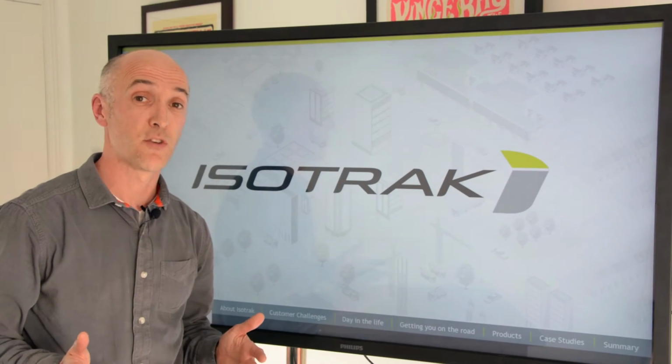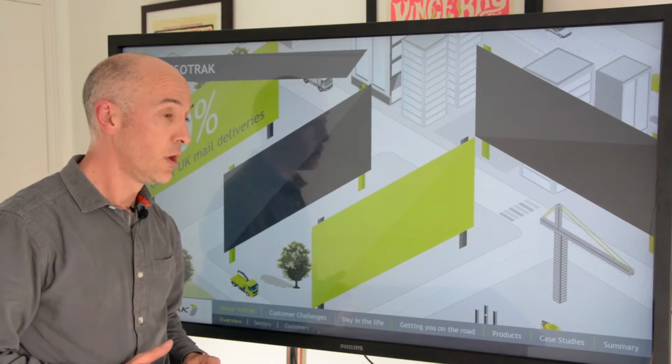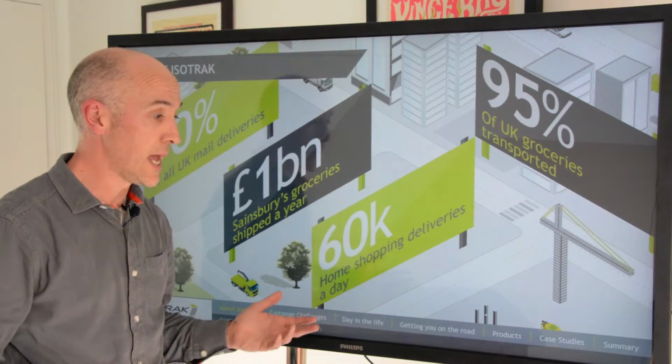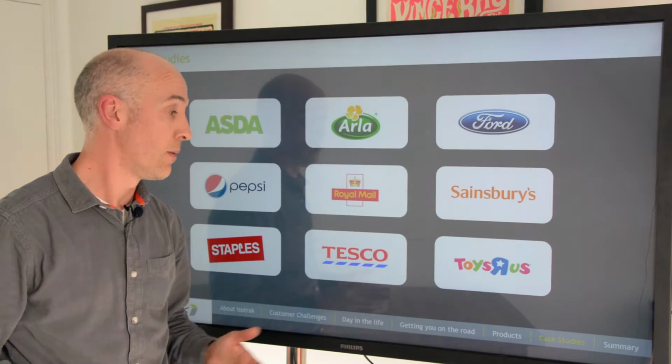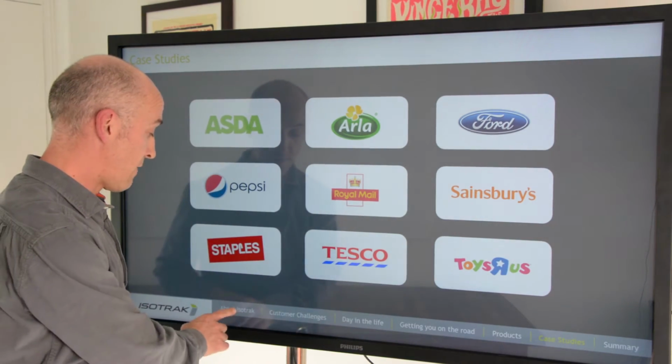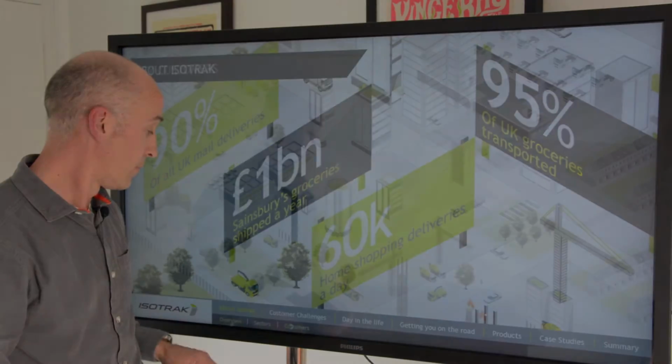When we talk about flexibility, what we're really talking about is interactive navigation, which allows you to drill into any part of the presentation, depending on what the customer wants to know about. So rather than going through in a linear fashion, you can drill straight down into that content.